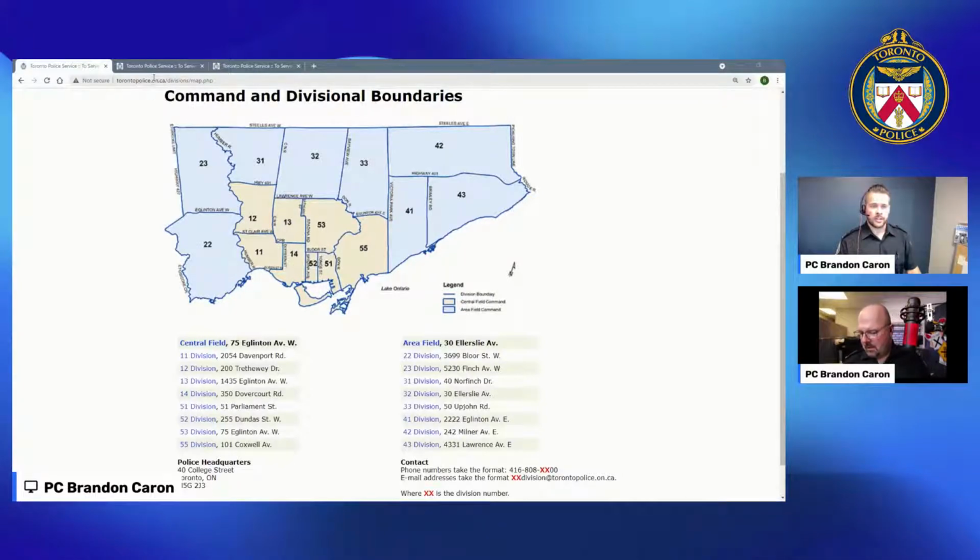You can go to torontopolice.on.ca/division/map, and it will give you an interactive map. You can click into any of the divisions and find out if that's your home division. So if you know that you're in this area right here, then you're probably in 51. So you click into 51, and then you can find out where you live and find out where the boundaries are.